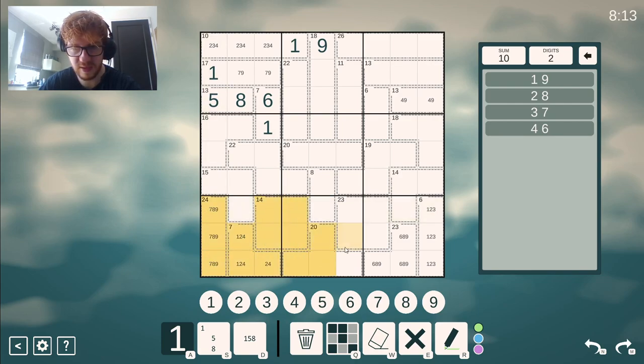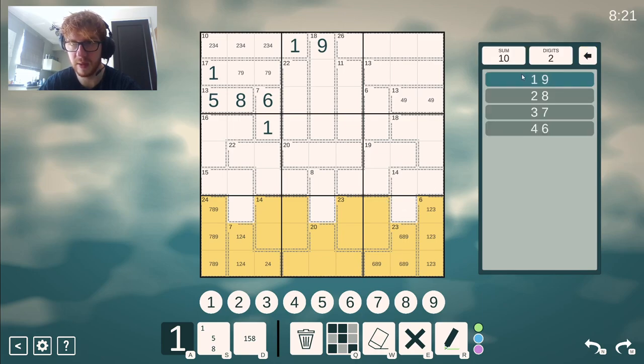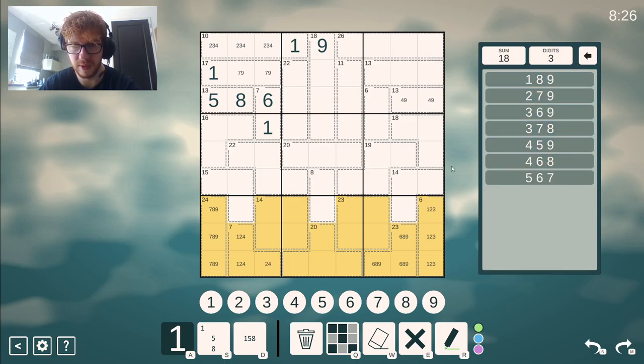Let's just see what this sum is and see if it's an interesting sum. 18. So these three add up to 18. And then we can just check, but I don't think that's gonna be something. 18 and 3. Yeah, no. Actually, that might be useful. Just because if you see here, there's a 9 in this box, so this couldn't be a 9. There's a 9 looking at this spot, so it couldn't be a 9. There's a 9 here, so it can't be a 9. So we couldn't have a 9 in that combination.